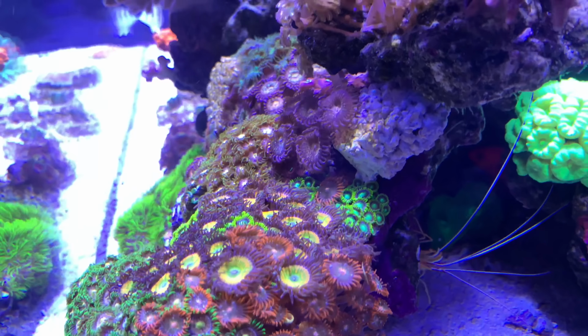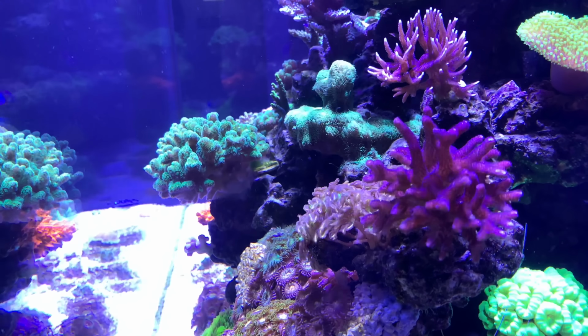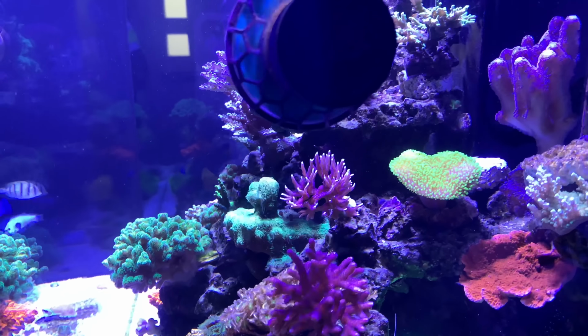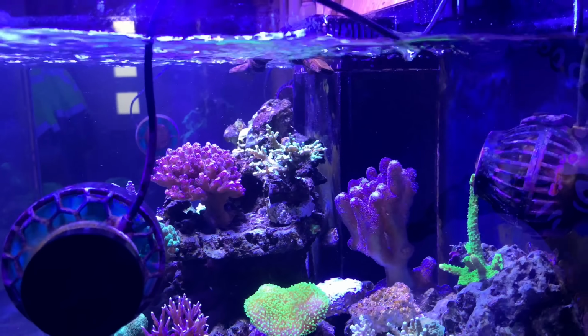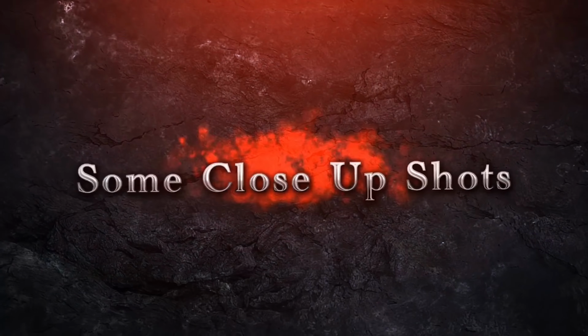My little zoa garden is getting out of control now, and a lot of zoas are just overgrowing other zoas. It's weird because every now and again you'll see them chop and change. In one minute the greens are taking over and then the oranges are taking over. It varies, just depends what mood they're in, I suppose.